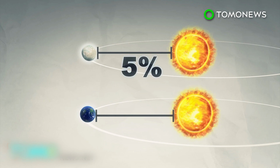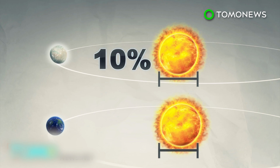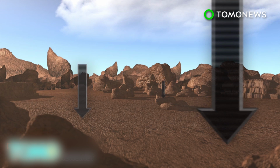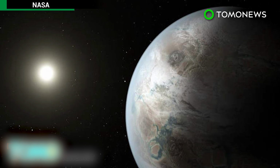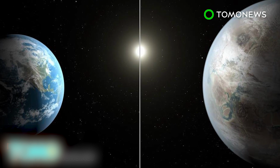Kepler 452b is 5% farther away from its Sun than Earth is to our Sun, but receives the same amount of sunshine as its Sun is 10% larger than ours. Gravity would be about twice as strong on Kepler 452b as it is on Earth. NASA is planning to do a spectroscopic analysis of the exoplanet to gain a better understanding of its atmosphere.